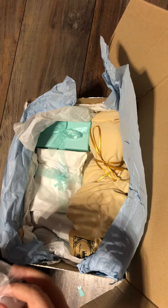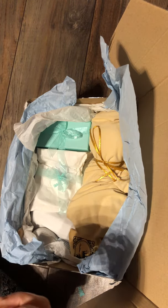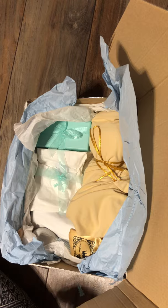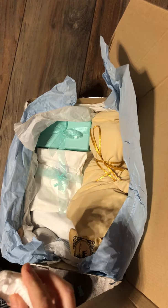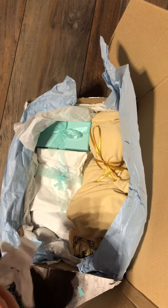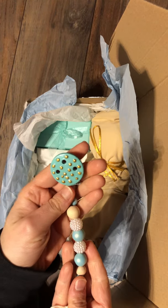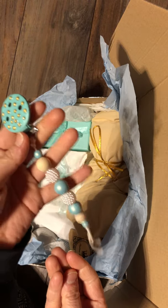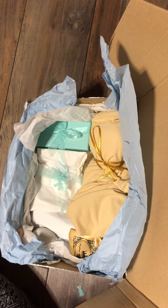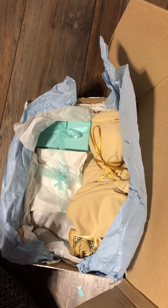All right. And then we have, okay, so there's a hospital bracelet in here for him, to be filled out, and he does have a name. And then this feels like it may be his dummy. No, it's a passy clip. Oh, this is pretty. Isn't that pretty? Thank you, Nadine. Nadine is my middle name too, by the way, guys. So there was automatic kinship.